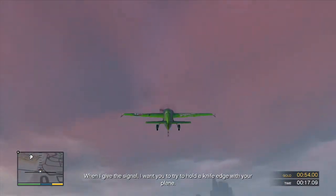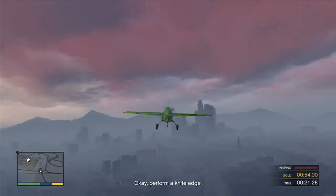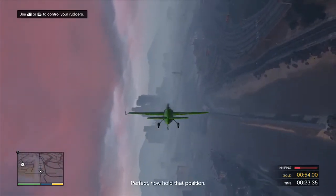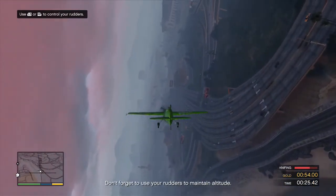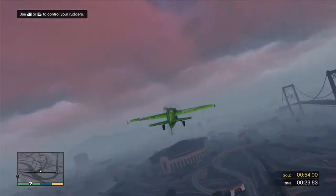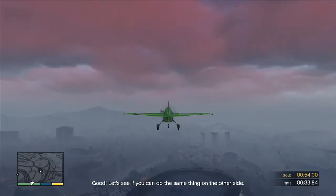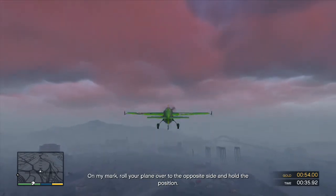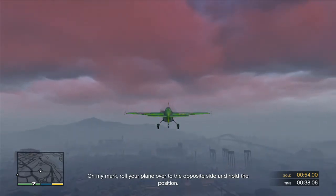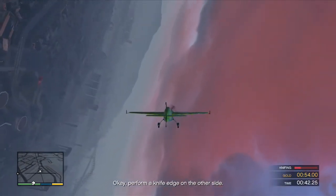When I give you the signal, I want you to try to hold a knife edge with your plane. Okay, perform a knife edge. Perfect. Now hold that position. Don't forget to use your rudders to maintain altitude. There we go. Good. Let's see if you can do the same thing on the other side. On my mark, roll your plane over to the opposite side and hold the position. Okay, perform a knife edge on the other side.